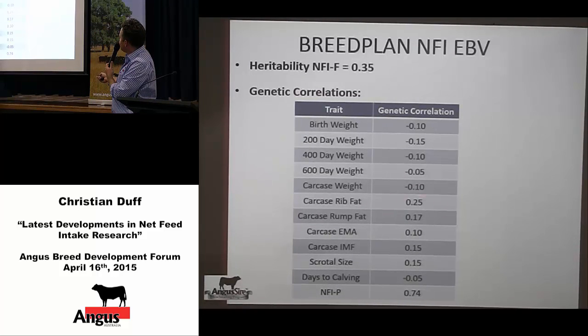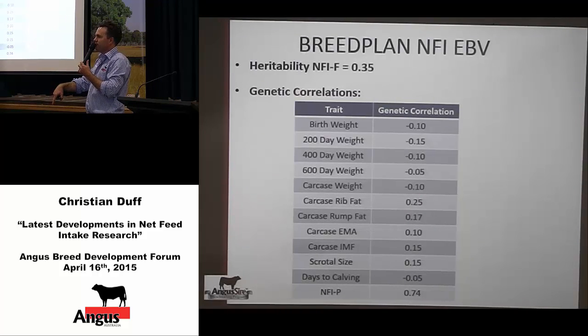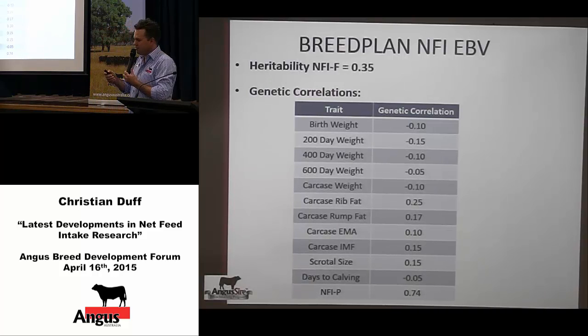Rib fat's an interesting one, our fats. So if we, again, reduced NFI without looking at the fats, where would our fats go? They'd go down. So we'd actually get leaner genetic animals as well. And that's one of our strongest correlations in this sense. So again, if you're selecting on NFI independently of everything else, then if you selected better and better NFIF animals, you'd strip the fat out genetically as well over time. Is that a good or bad thing? It's up to your herd, but something you need to be aware of. And that's the same for IMF and the same for Armidale area.